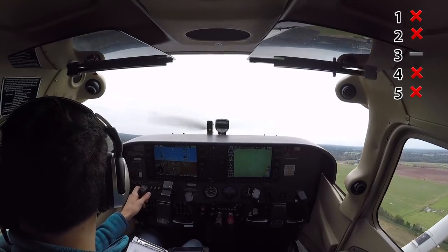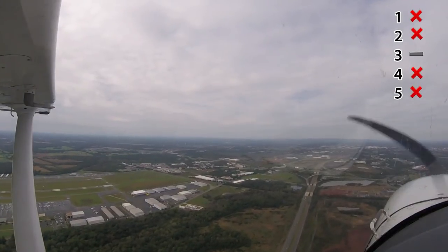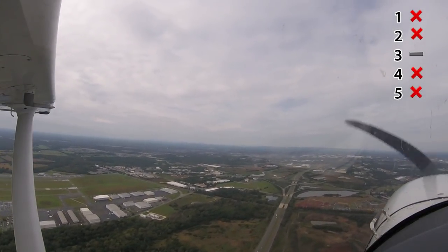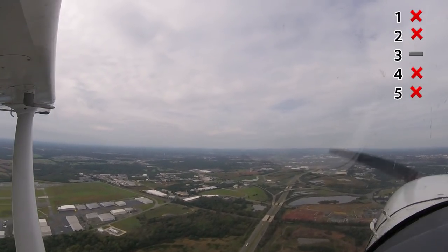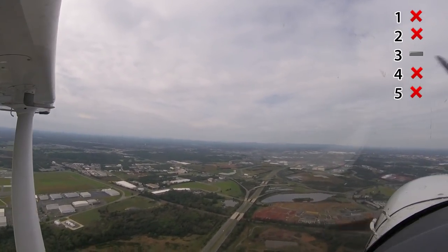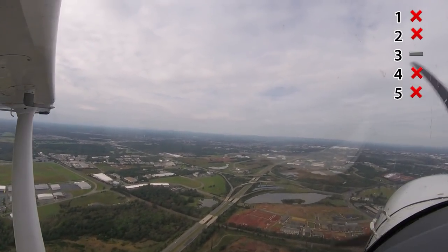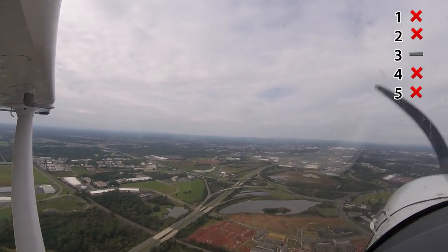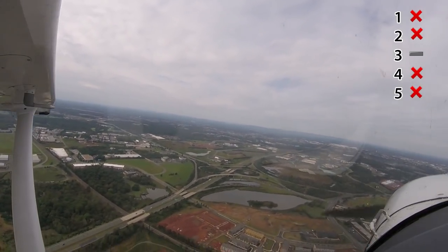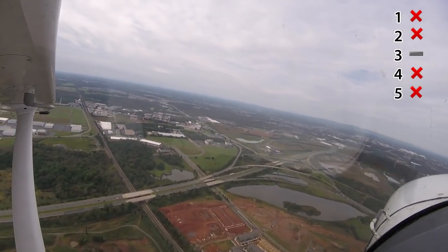Well, if it keeps going this way, I'm never going to do this. Aiming point, power goes dead. Best glide. 1, 2, 3, 4, 5, 6, 7, 8, 9, 10. Right, starter left base. Best glide, no flaps yet.